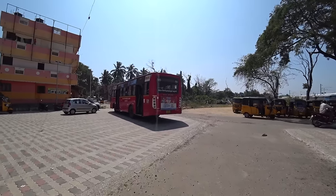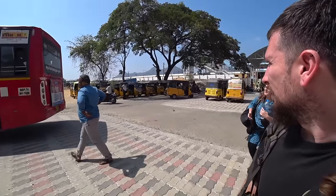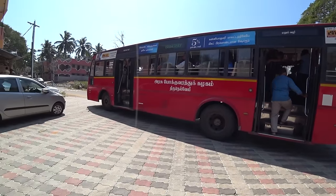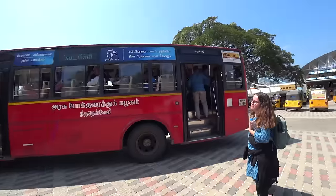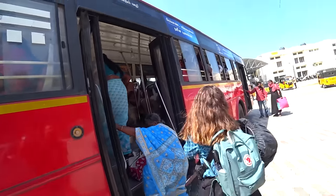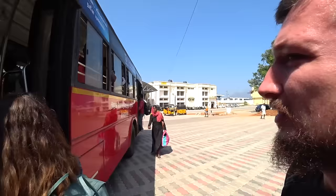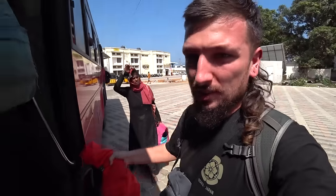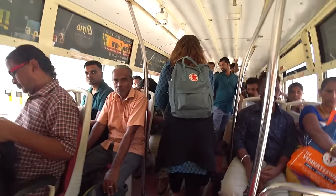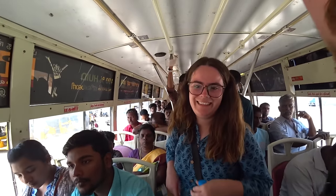Right, we got this bus here, where is this going? Is it going where we want or not? I don't know. There's a load of autos here though. No, it says Vadasari. Maybe we can ask someone, who's the boss man? So we don't know where this bus goes, but we're going to get on it anyway because nobody can tell us otherwise where to go, so we'll just get on anyway and just hope we go somewhere helpful, maybe. Maybe. Hopefully. We'll see.